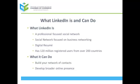With 120 million registered users all over the world, it is one of the largest social networks you'll ever find, but this one is primarily for business networking. So people there kind of know what everybody else is there for. And in a way, it acts as, in my opinion, a digital resume, the way your profile will be laid out, as I will explain soon.